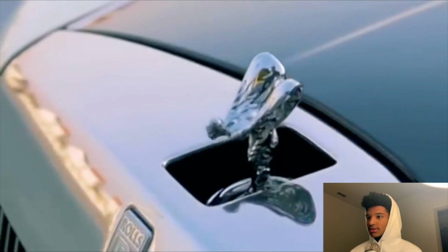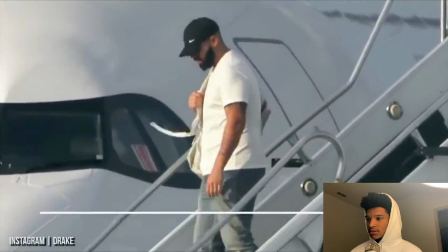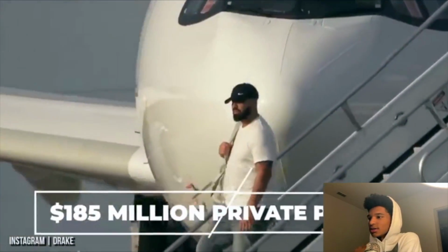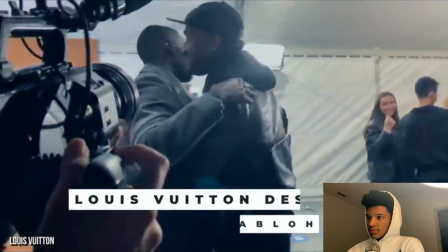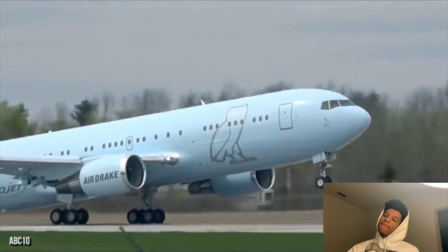Drake's a fan of luxury transport, but he's not always speeding around in sports cars. Instead, his favorite mode of transportation is his $185 million custom private plane. The Boeing 767-300F was recently given a makeover by Louis Vuitton designer Virgil Abloh, and now rocks a blue exterior with painted clouds.